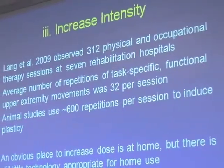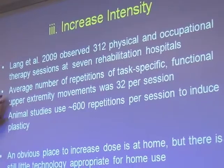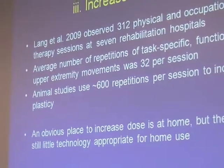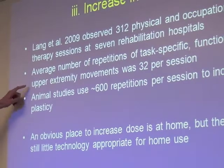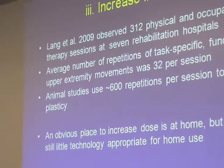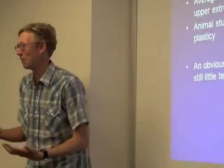And then third, increasing intensity. So this therapist observed 312 therapy sessions and observed that the average number of repetitions was only 32 per session. So it's hard to get people to do a lot of repetitions. How do we get people to do a lot? How do we get them to do it at home? In animal models, they have animals doing at least 600 repetitions per session to induce plasticity. So working with Dan Zondervan, this is one device we made.